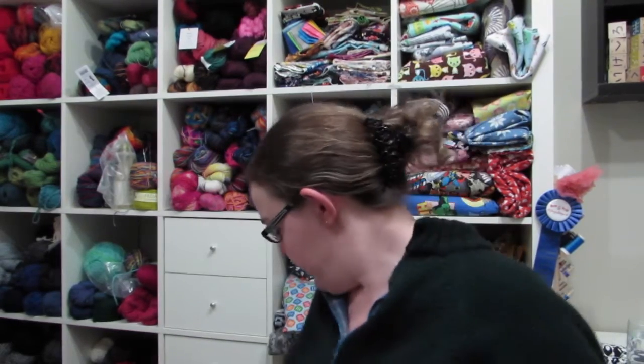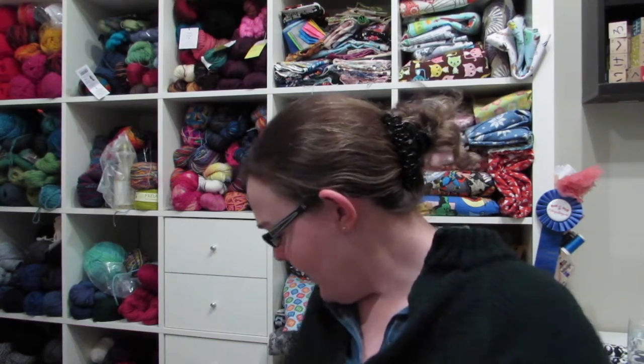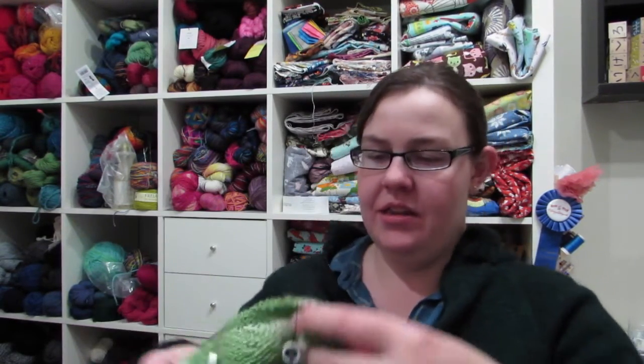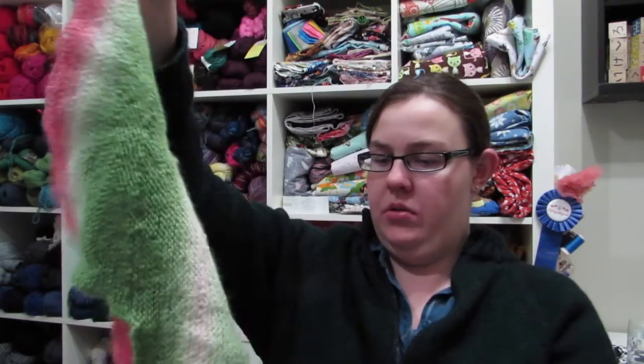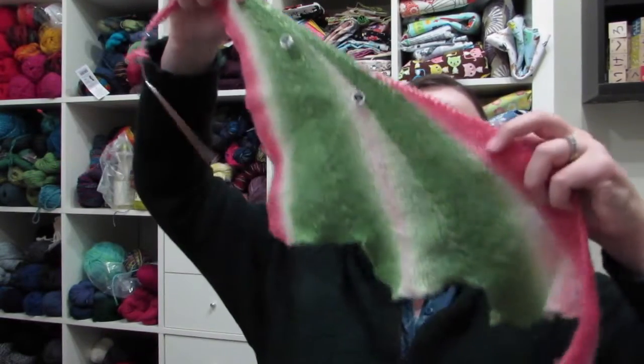So as I said, I'm knitting Christmas gifts. I am knitting a couple things though that I can show you. Excuse me, I'm sorry. Now, I am knitting the Wingspan currently, and I am currently working on the fourth point, I guess.